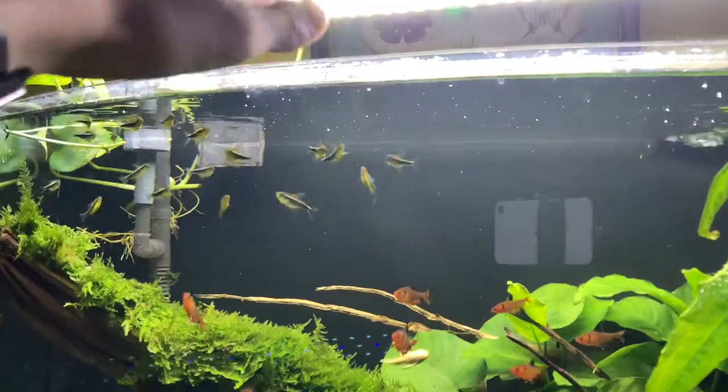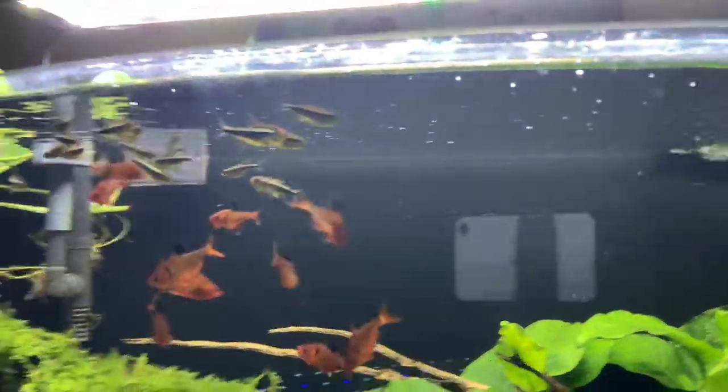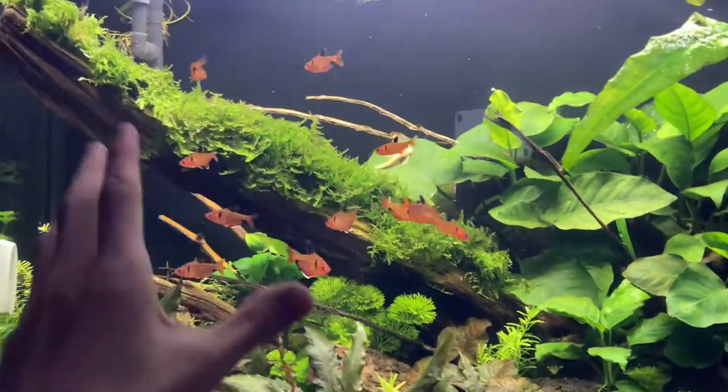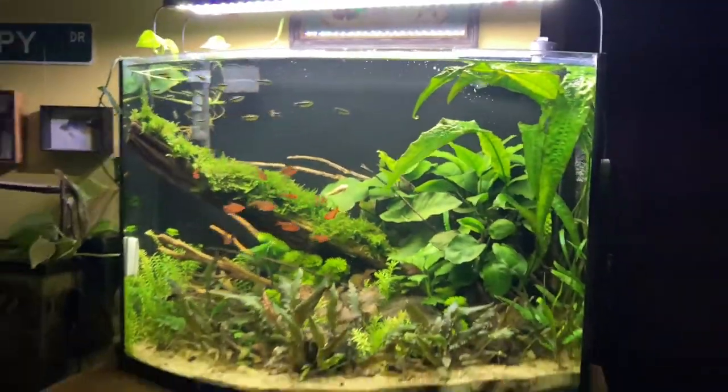Both fish are totally normal, but the black neons are always occupying the same space. Usually they would school together like this, all waiting for food, but now the serpae, with the big water change, are staying in their own area. The black neons are staying up here, so that's kind of interesting. Cool to see the two schools interact.